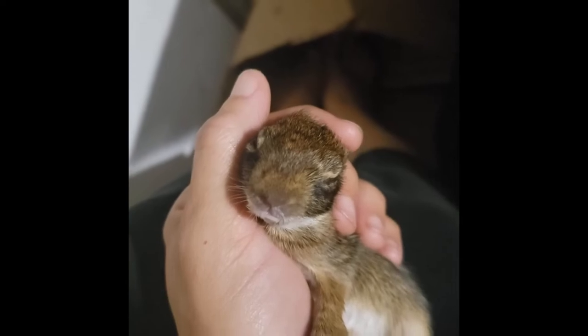So about a week ago, I was out in the garden doing my garden chores, and I noticed that there was something over by one of the beds. When I got over there, I realized it was a little baby bunny. And when I say little, I mean little, tiny baby bunny.